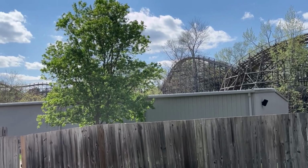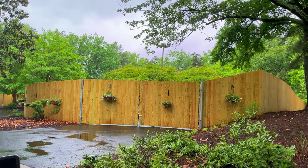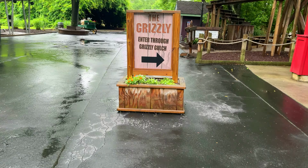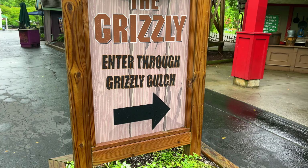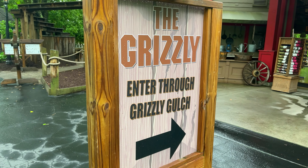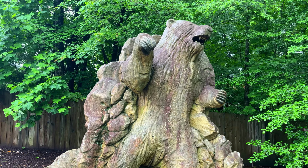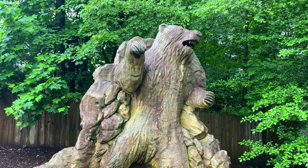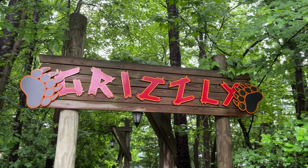To get to Grizzly, you have to walk past the Kings Dominion Theater and the old go-karts plot of land before turning right into the Grizzly Gulch gift shop. This gift shop used to be the entrance to the Dinosaurs Alive attraction, which the park has long since removed. As you come out on the other side of the gift shop, you will see a good-sized plaza with a tall grizzly bear statue and the ride's entrance queue displaying the ride name in red lettering towards the left.